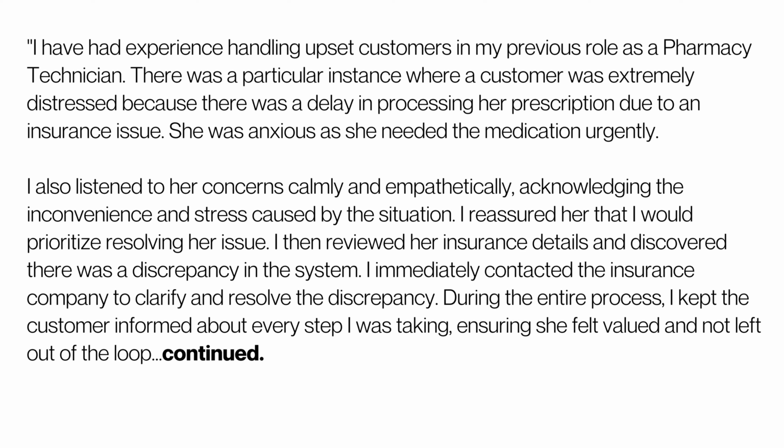I then reviewed her insurance details and discovered there was a discrepancy in the system. I immediately contacted the insurance company to clarify and resolve the discrepancy. During the entire process, I kept the customer informed about every step I was taking, ensuring she felt valued and not left out of the loop.